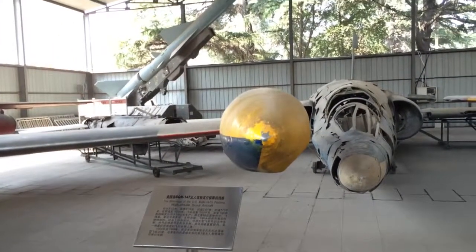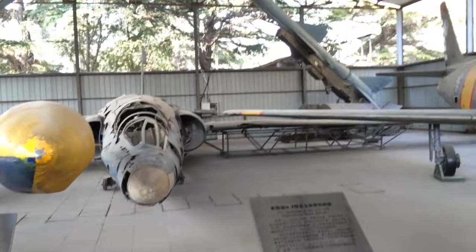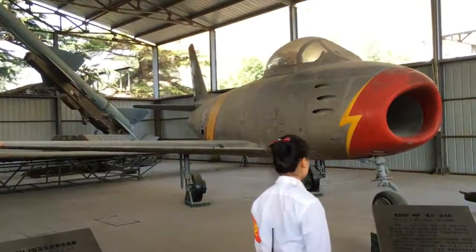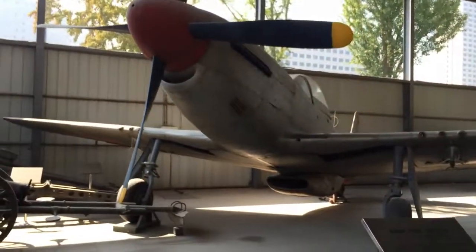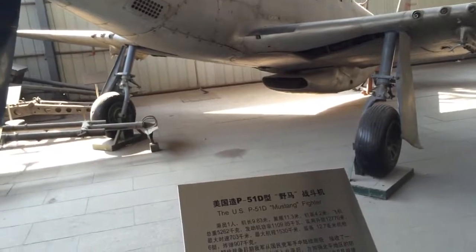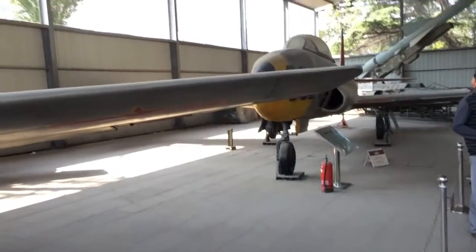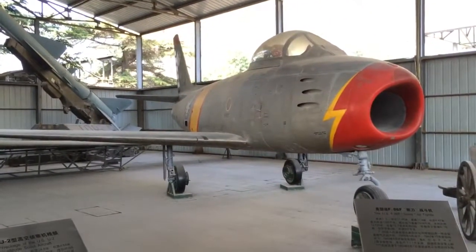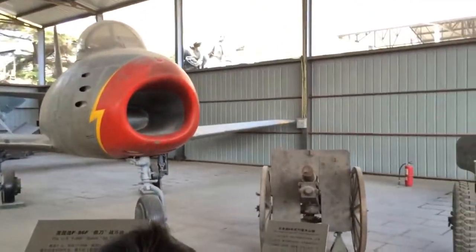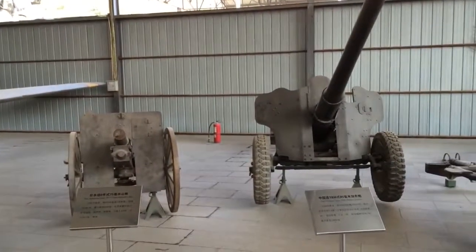Pilotless high altitude scout aircraft. US U-2 high altitude aircraft. US F-86F. US P-51D Mustang fighter. Is that the one from Red Tail? Sabre jet fighter. It's a Cold War era. Sabres were flying into Vietnam. Japanese Type 1917 75mm mountain gun.